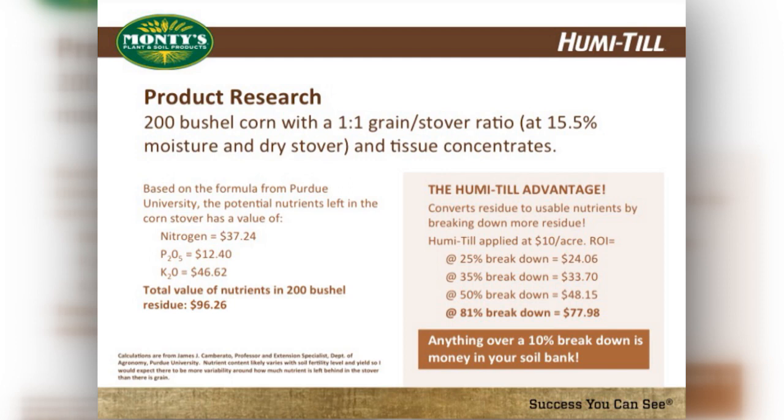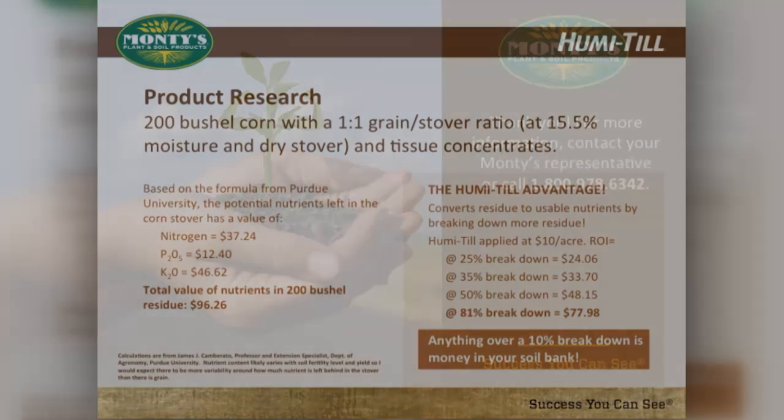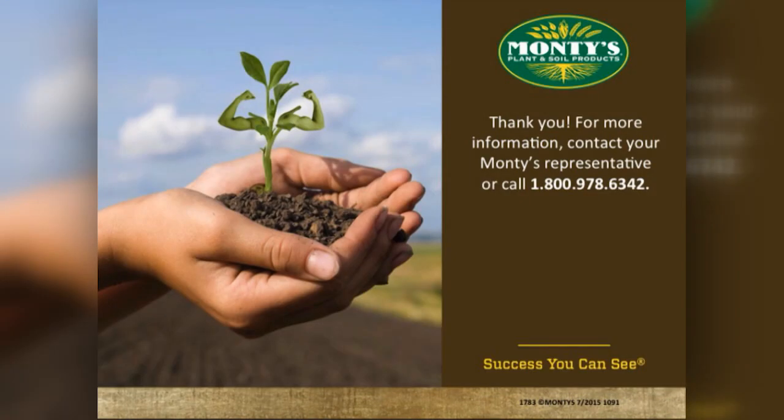Humi-Till is $10 when applied at 1 gallon per acre. With as little as 25% breakdown in crop residue, you are $14 ahead. With an 81% breakdown, you are more than $67 ahead. Simply put, anything over a 10% breakdown is money in your soil bank. Humi-Till is a product you can't afford not to use.